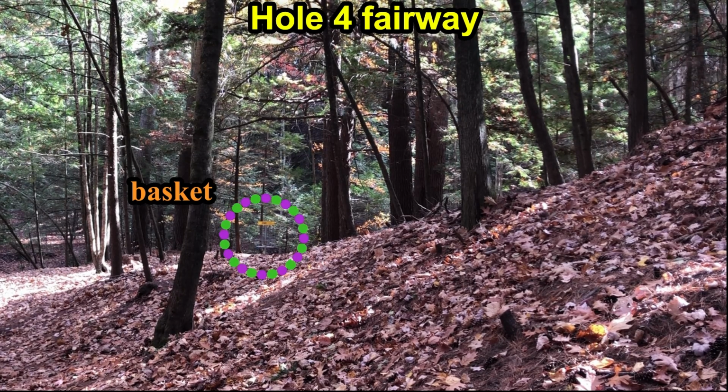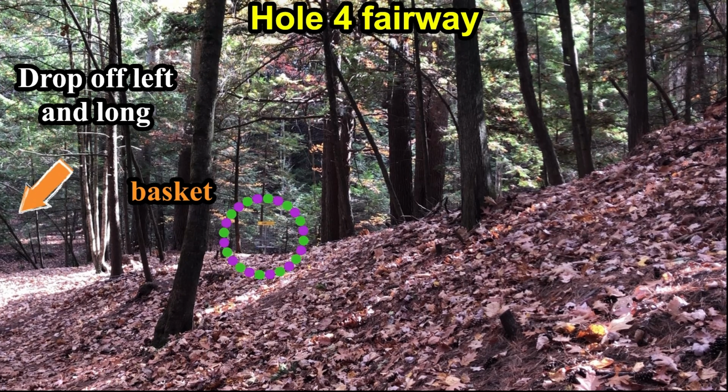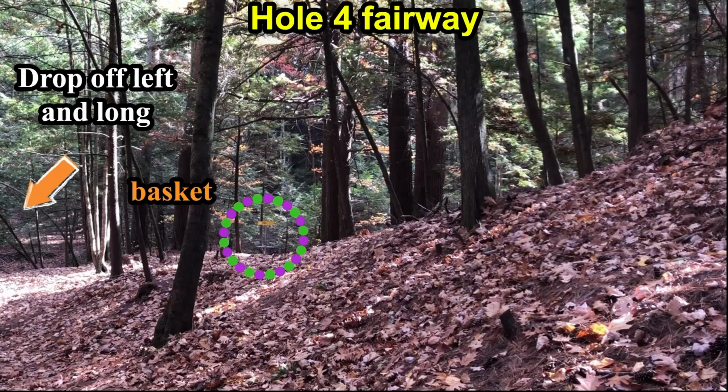So just a couple things to note here as I get further down is that there's a significant drop off on the left side once you get to the area of the green, and if you go way long, there's a drop off there. But here, I'm close enough where I'd have to go way long to have that issue. So let's see what I can do for what looks like a jump putt for eagle from here.